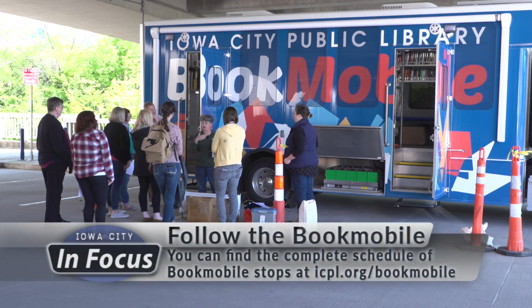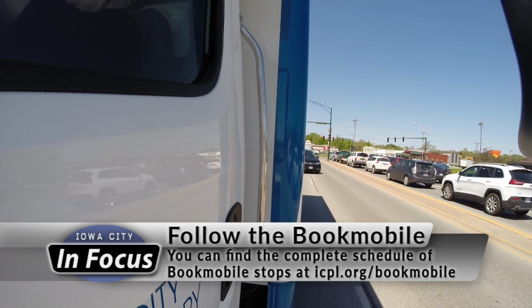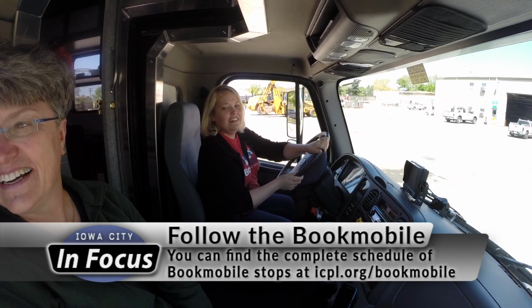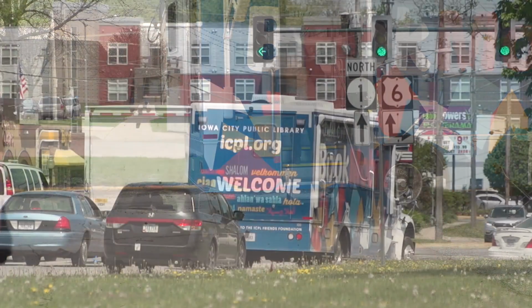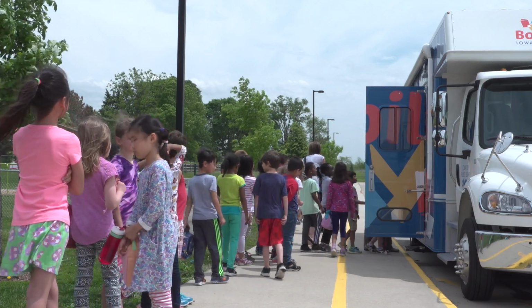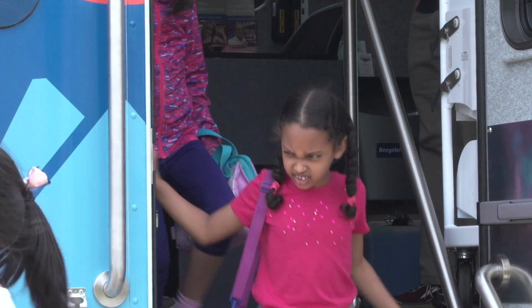Kara and her staff used data to select the summer schedule, which runs from June 1st through August 18th. What's a high visibility place where people are going to find us that has a lot of free parking? And they will keep collecting data along the way, which will be used to create the next season's schedule and update materials on the bookmobile. The idea is to make it the best experience possible for those who don't get to the downtown library often.